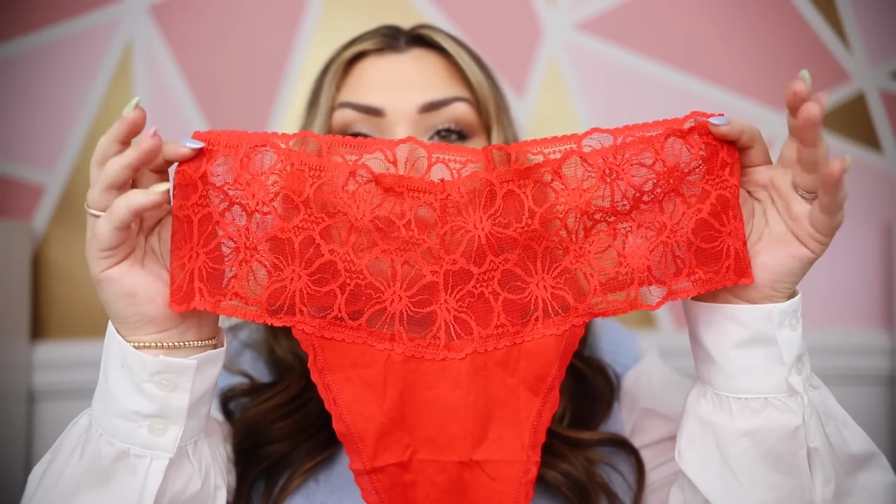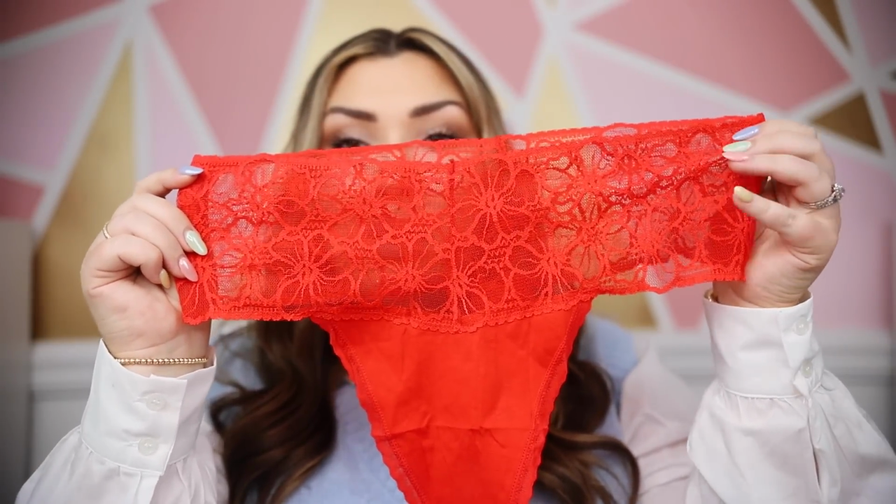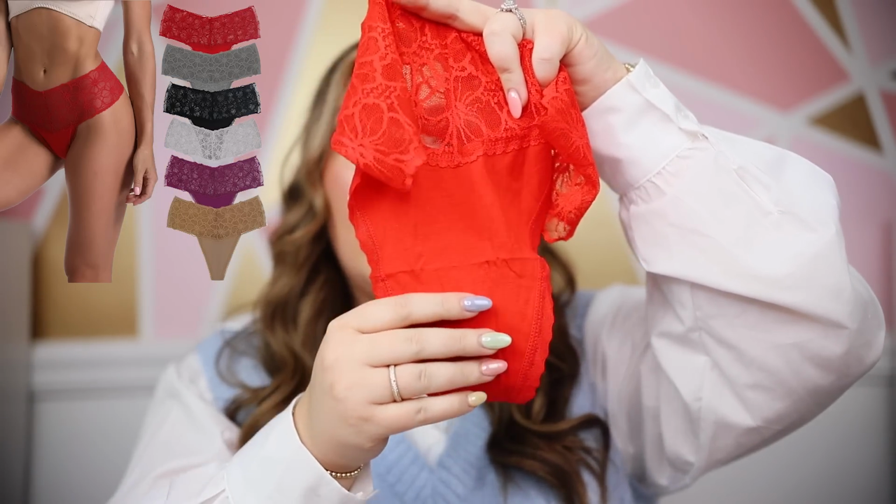But these are another pair of high-waisted thong style underwear, but this time they have a lace panel, so you can see it's super thick. It is going to be high-waisted, but I like that these have an entirely cotton fabric down here, and these came in a 6-pack.